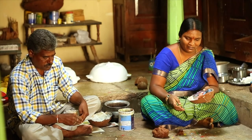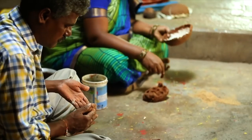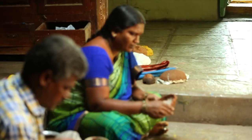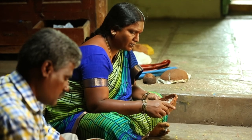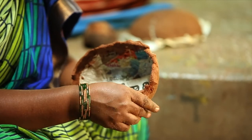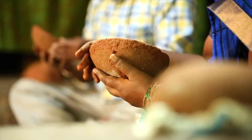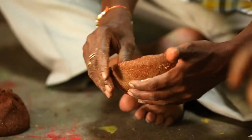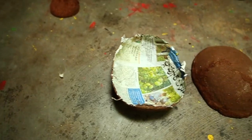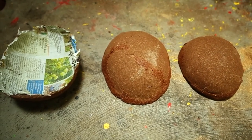Again, the paste is applied and some amount of glue on these cracks. Once the cracks disappear, it is considered to have been repaired.